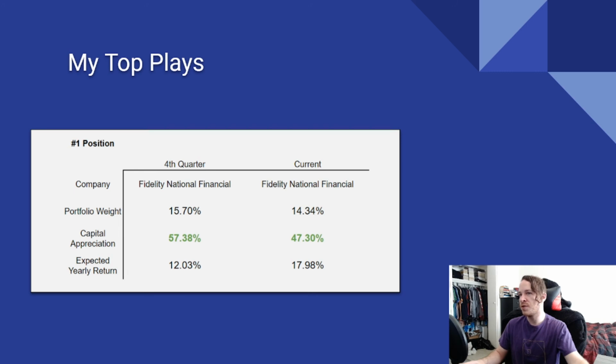Currently, it has also not changed. It's still Fidelity National Financial. It's been my number 1 position for actually quite some time. The portfolio weight is down to 14.5% or so. I did actually trim it a little bit, not too much, but that has to do partially because I thought there was lots of return potential still. The capital appreciation is down to 47%.